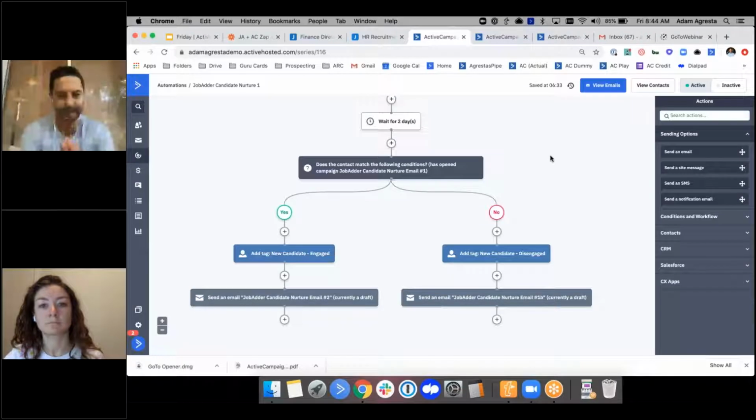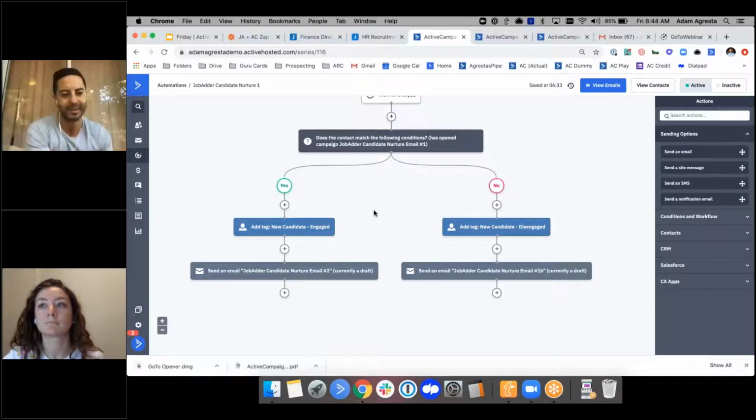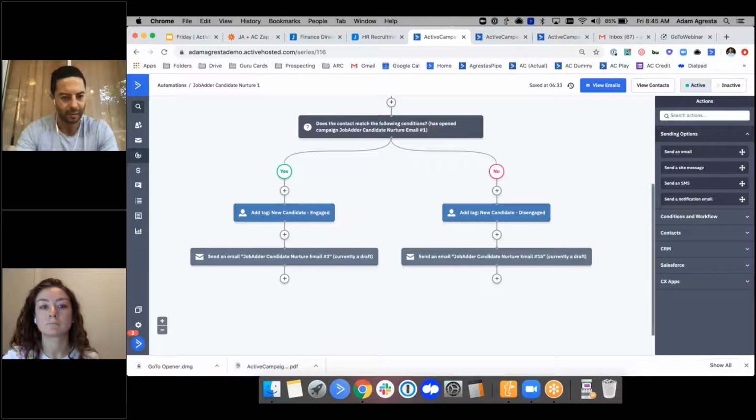So we could put a condition that says, has that candidate opened JobAdder Candidate Nurture email 1? If they have, let's add a tag that says new candidate engaged. And the reason why that's so important is because we're talking about segmentation, personalization, and tailoring the right message to the right people. If you're adding engaged tags to people that are engaging with your content, you'll know exactly who you need to market to and how often. And you can go even further and send them nurture email number 2 and do whatever you want down that path.